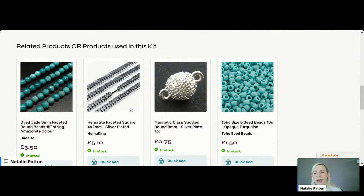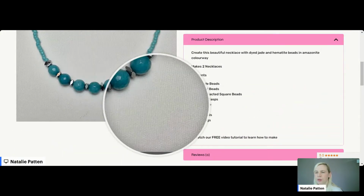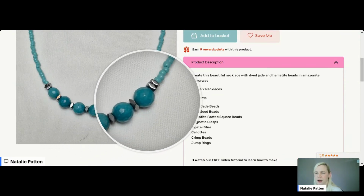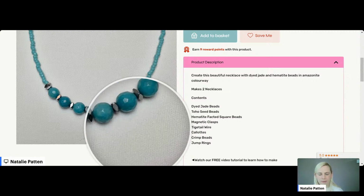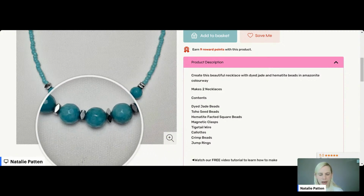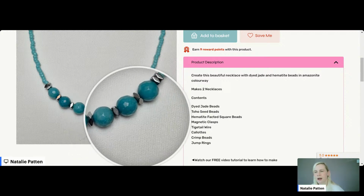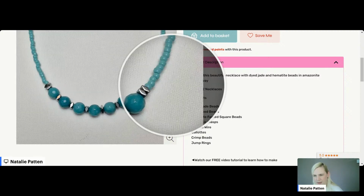But I'm also using Hematite faceted squares, which are 4x2. Now these ones are silver plated, so they're going to match your findings. But then you've got 2 gemstones in there. Look, I think they make the most beautiful little spacers, and I'm just placing them in between, just a few at the front on the focal. So in all, I'm going to need 7 pieces of my 8mm dyed jade. I'm going to be using 10 pieces of the faceted square hematite, and then I'm usually using I think it's about 105 seed beads on each side, and that's for this design.